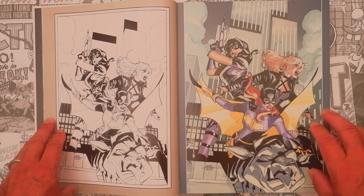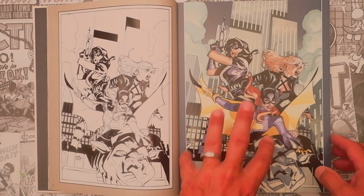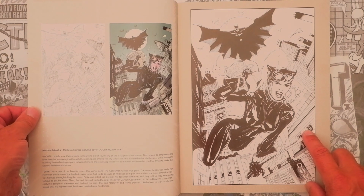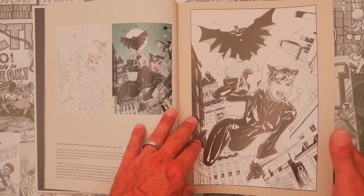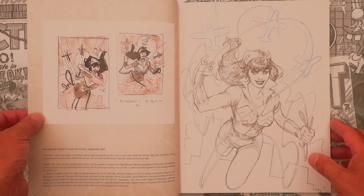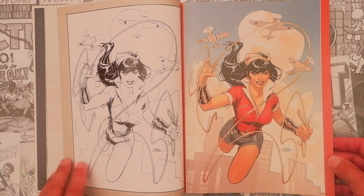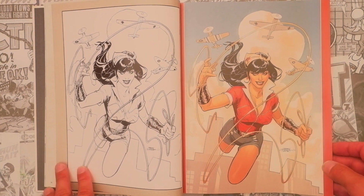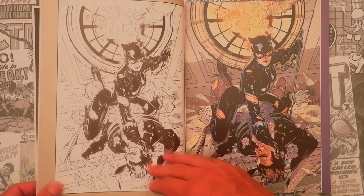I'm trying to think of when I would have first come across their work. I thought it might have been in here, but it would have been earlier than this. Look at this stuff. Beautiful. And it's all about the women with their artwork. And again, I know that isn't a very politically correct statement, but they just draw beautiful women. Sorry, that's a fact. That's not me being a lecherous old hog.